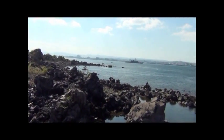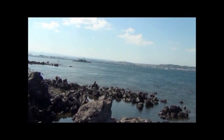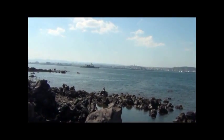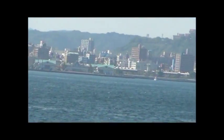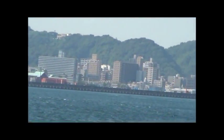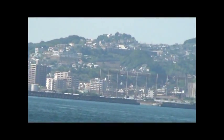The cityscape of Kagoshima City, seen from Sakurajima Island.